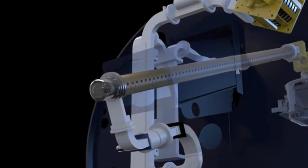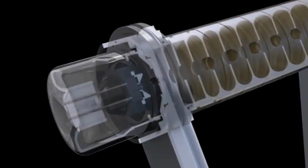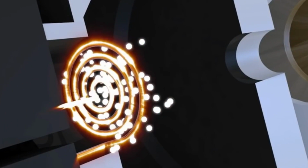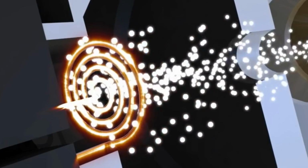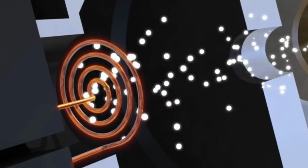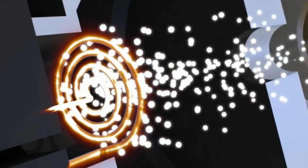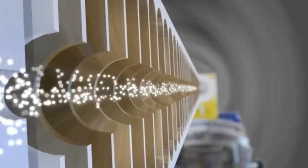The digital accelerator uses a diode-type electron gun situated at the end of the waveguide. The electrons are produced by heating the tungsten filament within the cathode and are then injected into the waveguide. The number of electrons injected is controlled by the temperature of the filament. The electrons are accelerated along the waveguide toward the target.